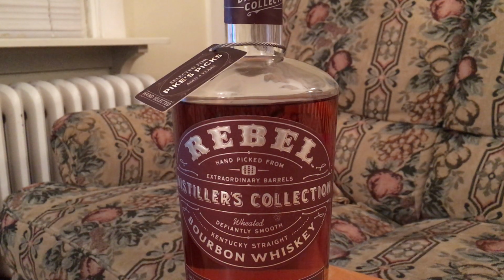I'll try it. I would try it too, especially if it's under 50. If it's under 50 is the golden question, the highlight of that. But I feel like a Basil Hayden toasted barrel will enhance it a lot for me, because it'll add some of that complexity it's missing.